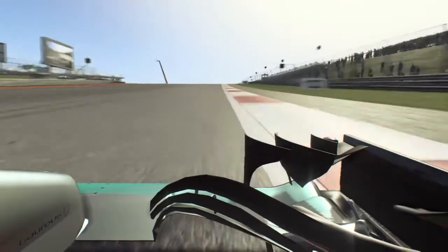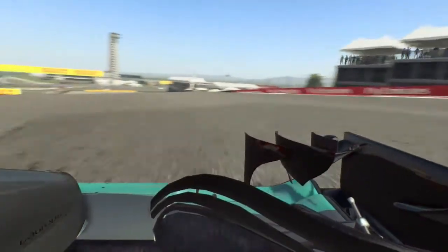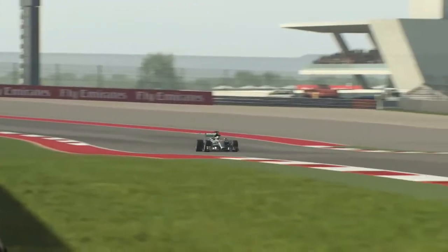For me, this was not the fastest lap I could do. I could go a bit faster. I tried doing it earlier, going a bit faster afterwards, but I just couldn't hook up the lap again. From around here, it's all about momentum, and the first sector really dictates your lap a little bit.